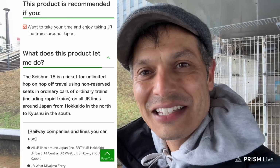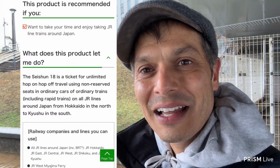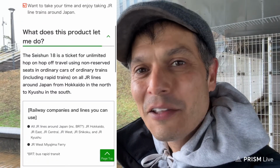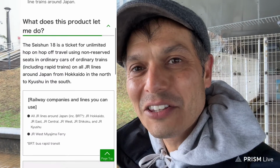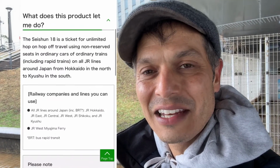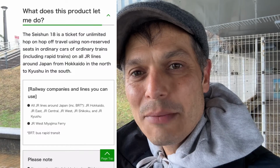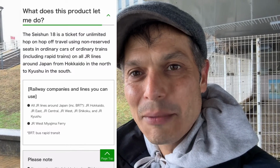What does this product let me do? I like that JR set this up. The Seishun Juhachi Kippu is a ticket for unlimited hop-on, hop-off travel. It's from the very north of Hokkaido to the very south of Kyushu. There are no railways in Okinawa. You even get to ride the Miyajima ferry with this ticket. So it does have some perks.